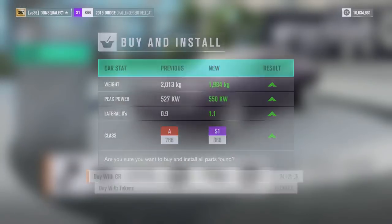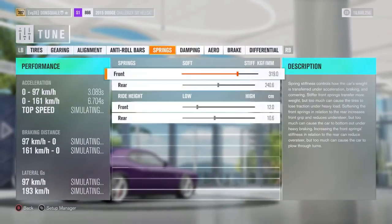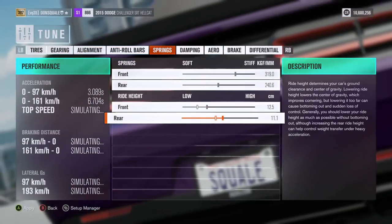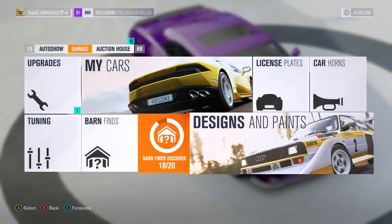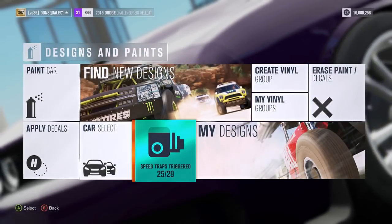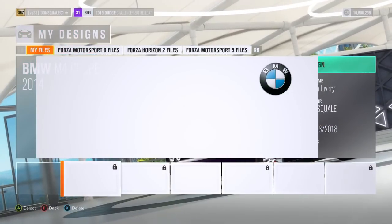So we're going to go ahead, install that on the car real quick, and then obviously hit our tuning section here. Now, I do want to have this thing lowered on those aftermarket springs just for the ride, but I'm going to raise it up just a little bit so we get that authentic look that Logan Paul's Challenger actually has. Now, as far as the designs and paints go, I'm going to just go ahead and do it right now because I have a feeling I'm going to have to delete some designs anyways.